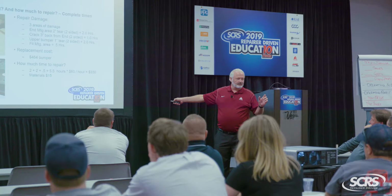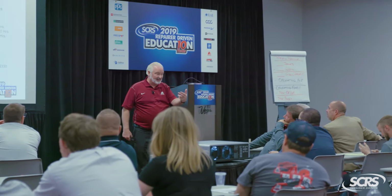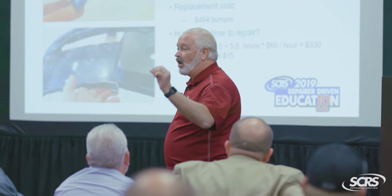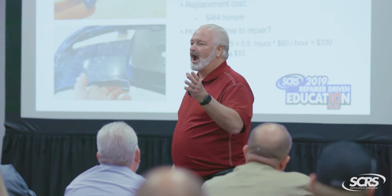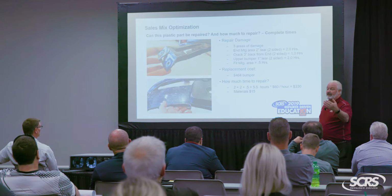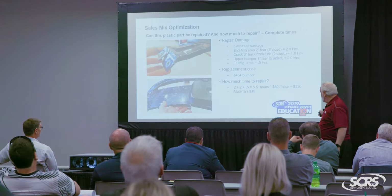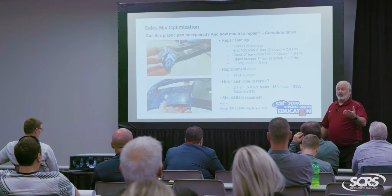Why did I add materials? I've never seen a bumper or anything else come with the materials attached. There has to be a material cost because refinish time is calculated off an undamaged panel. There's technically no calculation for any plastic repair or the primer that goes with it. So I'm going to add something for those materials. As a result, the cost of the repair with materials is $345.74 versus a $464 replacement.